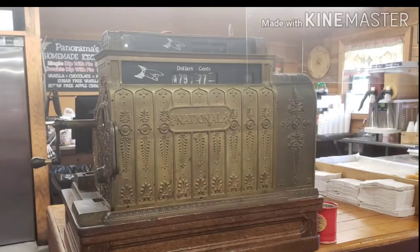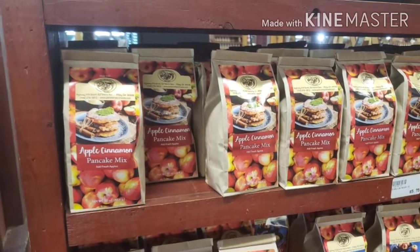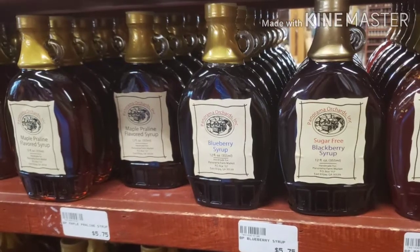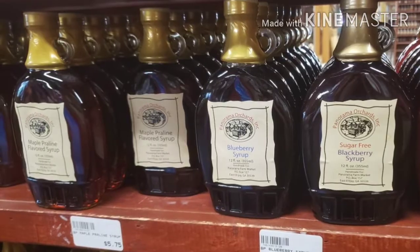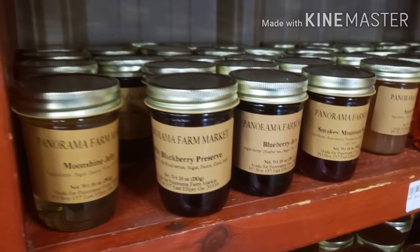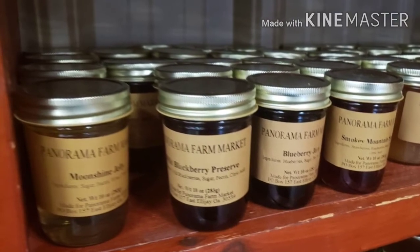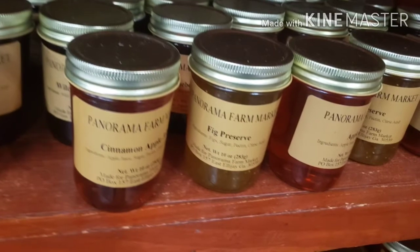And then in the back here, they have a counter where you can watch them make the traditional apple fritters, which is what they are known for, and their apple pies. And they are so good, and they are made fresh daily. And then they also had some more pancake mixes and syrups in this area, and they had a bunch of different flavors of those as well. And then more preserves and more jams. Basically, everything in this Apple House had a ton of different varieties and selections.